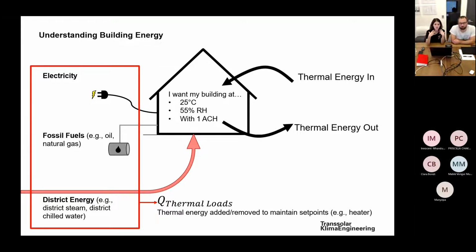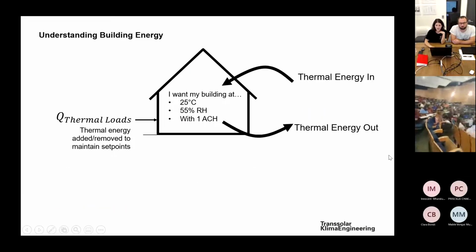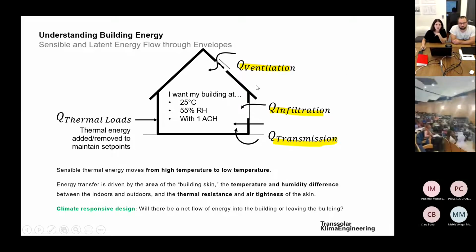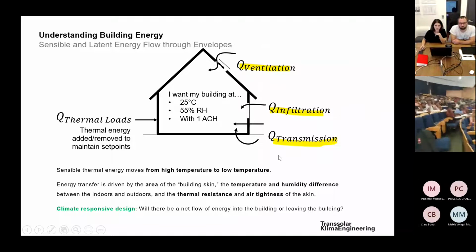This Q right here, that's energy, and you'll see more of that in a second. This is how much thermal energy we need to add or remove to our building to maintain conditions. These are our thermal loads. And then let's look into more detail at what's going in and out of a building. Across the envelope, we have three categories of energy flow: ventilation, infiltration, and transmission.